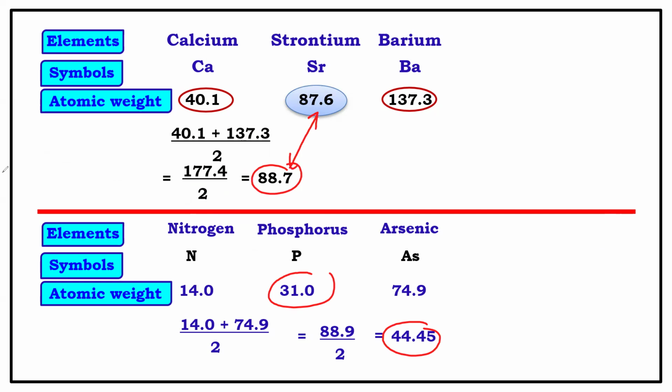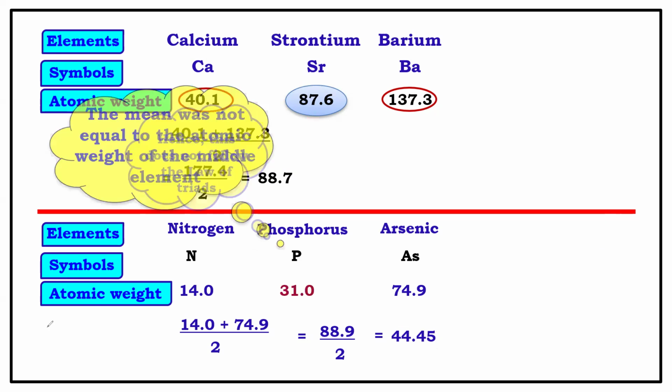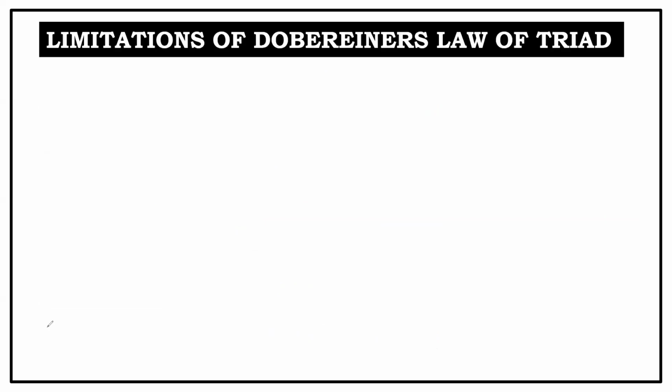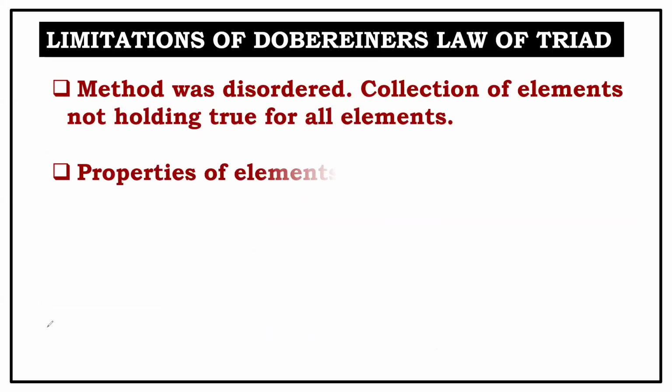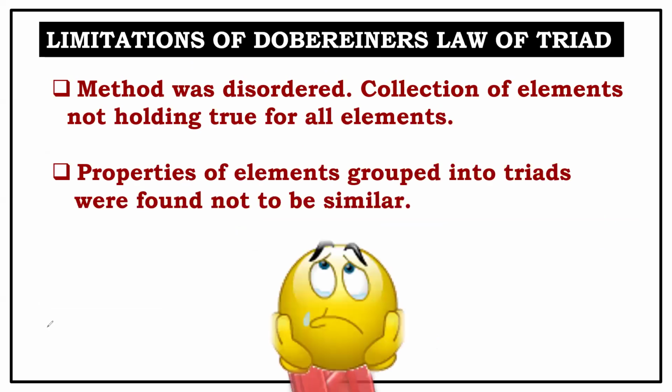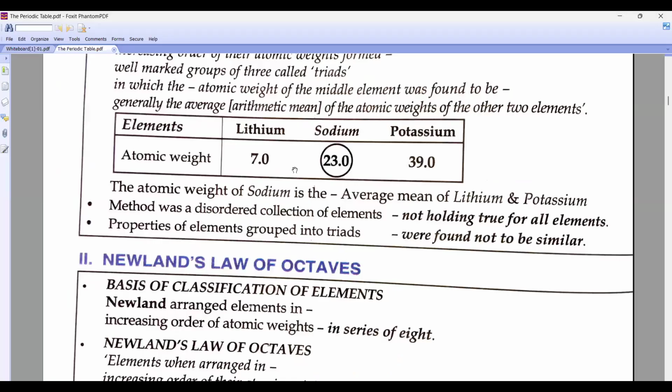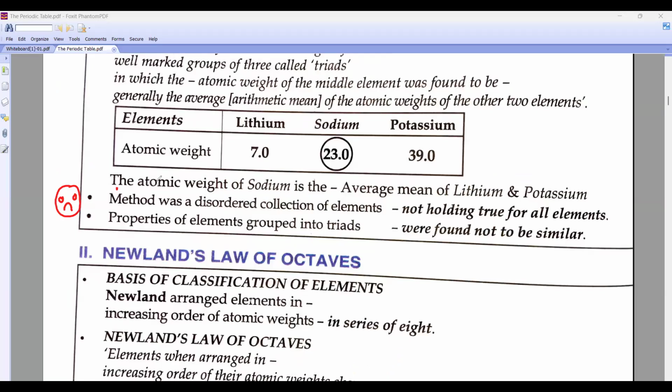So this fellow failed. Why did he fail? Because this rule is not followed for all triads. Therefore he failed. That is the limitation: not holding true for all elements. In the exam they will ask about the failure. Mark this: not holding true for all elements.